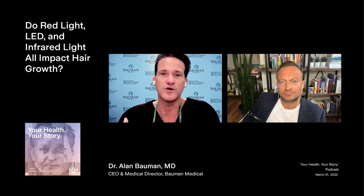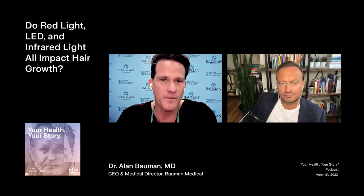Some of the far infrared penetrates a little bit deeper. So if you're trying to treat the bone or even brain tissue and things like that, they use that in traumatic brain injury and stroke patients. But for superficial work at the scalp, today the go-to wavelengths are really visible red.